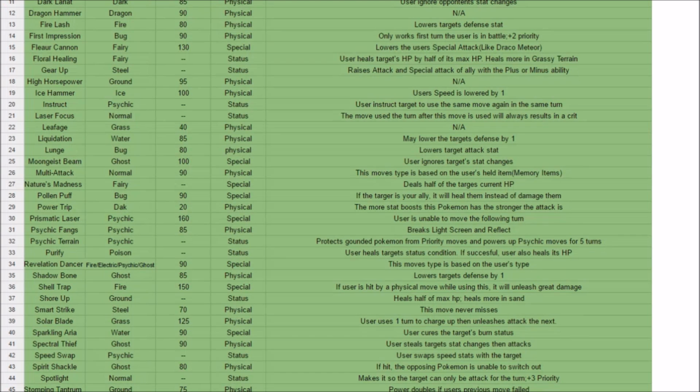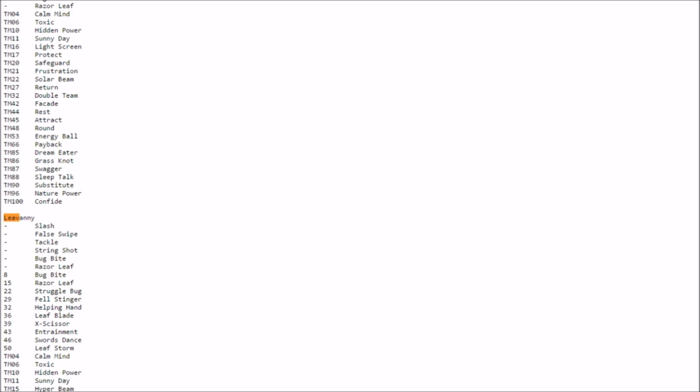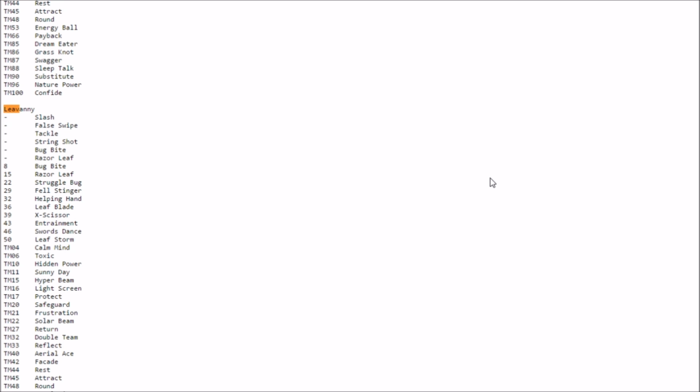Yeah, I feel like more of these moves need to go to more Pokemon. There were so many different options. You could pick out one of these and be like, yeah, I know a Pokemon that could get access to that. I mean, Lunge, like Leavanny wants Lunge. Did I miss something? Why doesn't Leavanny have Lunge or anything like that? Why doesn't that Pokemon get it?